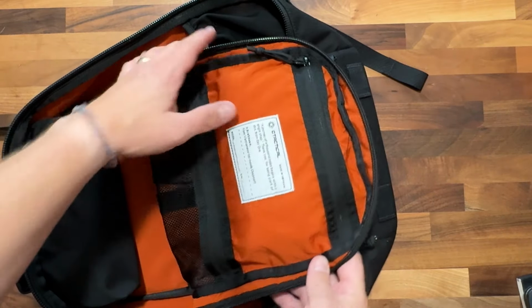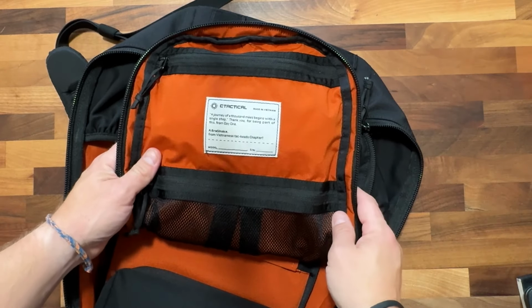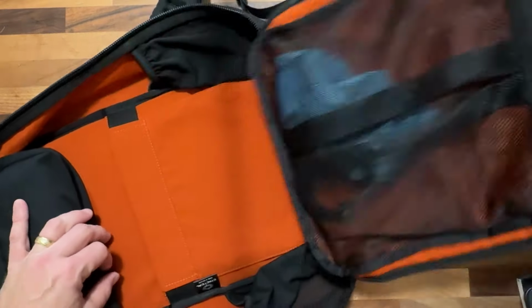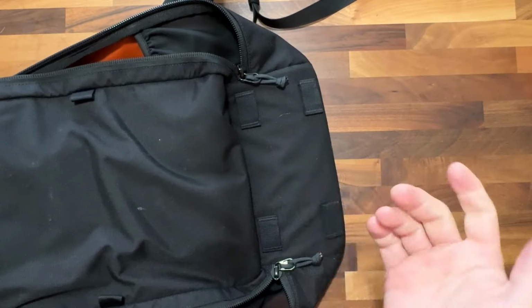There's a tag that says, you know, a journey of 1,000 miles begins with a single step, yada, yada, yada, right? If you're into that, cool. Honestly, that's probably the first time I read that. So anyhow, that's the main pocket. That's it.